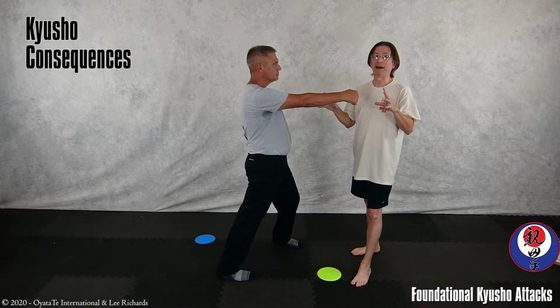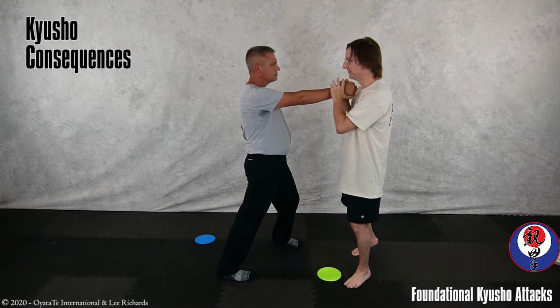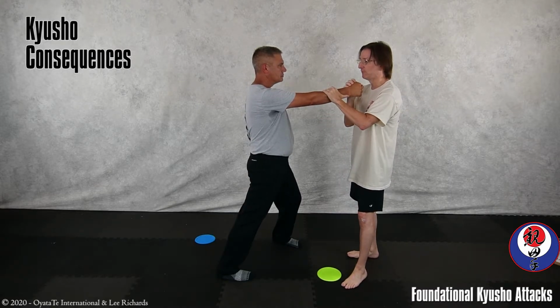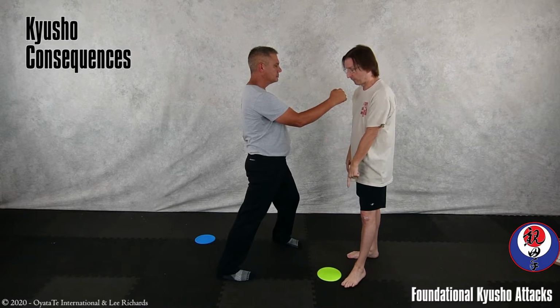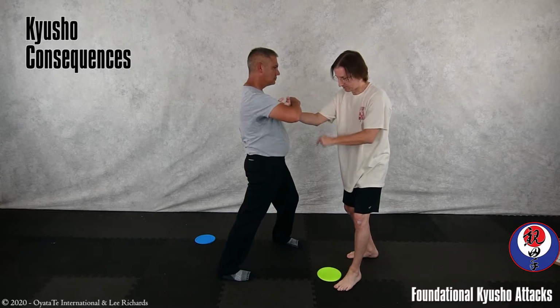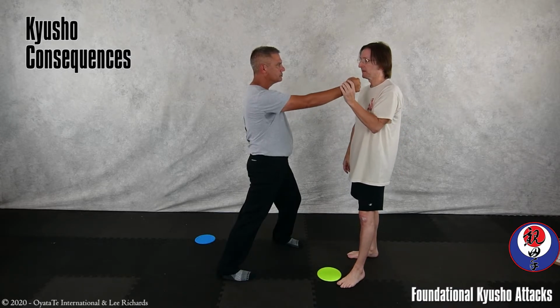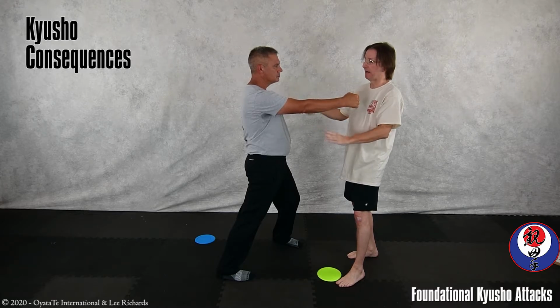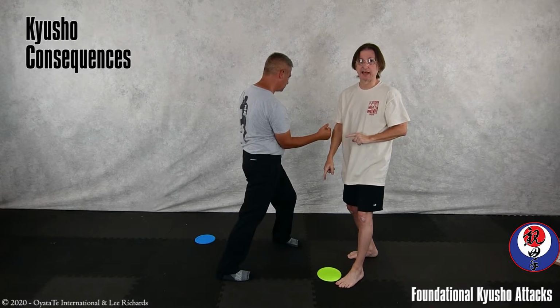All right, I'm going to talk about Kyusho consequences, right? So if he is punching forward and then retracting, and I do a strike as he's retracting, so my weakness is here, my weakness is back there. If I go this direction, I'm going towards that back leg, and I might get something, right? But if he's pulling back and I rotate my hand, so see how I went to that weakness.